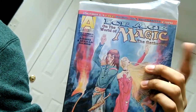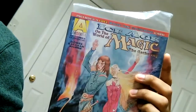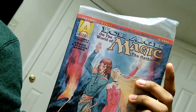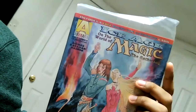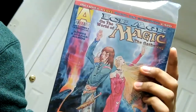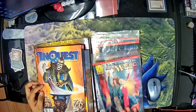I was hopeful maybe some of these Ice Age ones would have an Ice Age pack in it, but no. Seems like what I've seen, only the Falling Empires ones. Maybe Homelands, we'll see. But definitely Falling Empires so far is the only packs within the comics that I've seen. And I already purchased like 5 more. So those are on the way. But none of them have packs. They're more like this one.